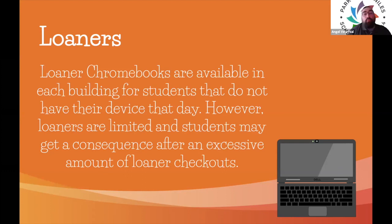Loaners. Chromebooks are going to be available in each building for students who do not have their device for that day. However, they're limited. So please make sure that your students have their Chromebook charged and ready to go and bring it to school. Students may get a consequence after excessive amounts of use for a loaner. So keep that in mind.